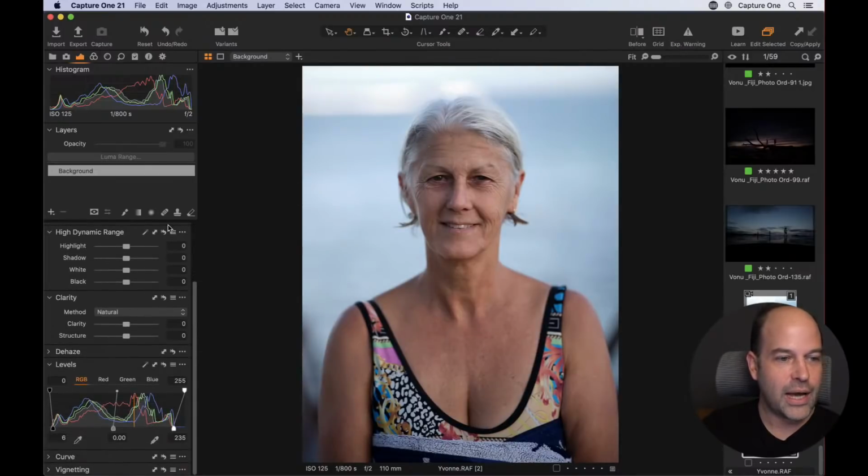Now, I'm quite happy with the overall skin tone, the colors. It's a nice color palette. I don't want this to get too saturated in the background. Everything color-wise is looking pretty nice out of camera. I do want a bit of extra contrast, but what I'm going to do is use a linear curve just to keep the colors nice and stable.